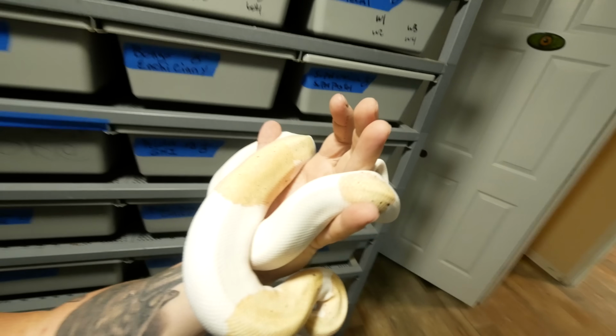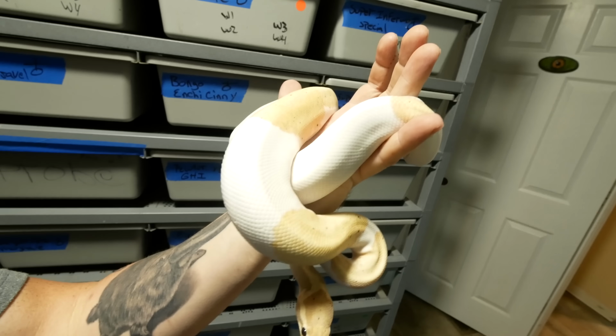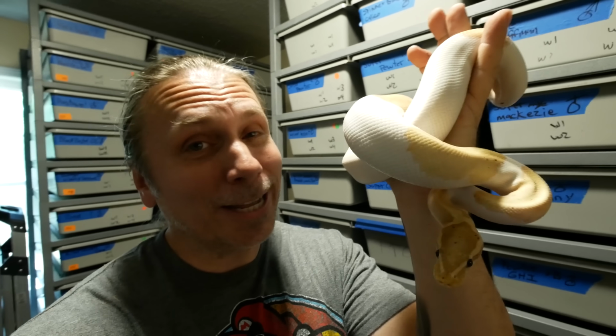I mean, look at this. This is actually a banana piebald ball python, and I just think that those two mutations put together are absolutely incredible. I mean, look at how awesome that is. I tell you, that's just a shockingly cool animal.